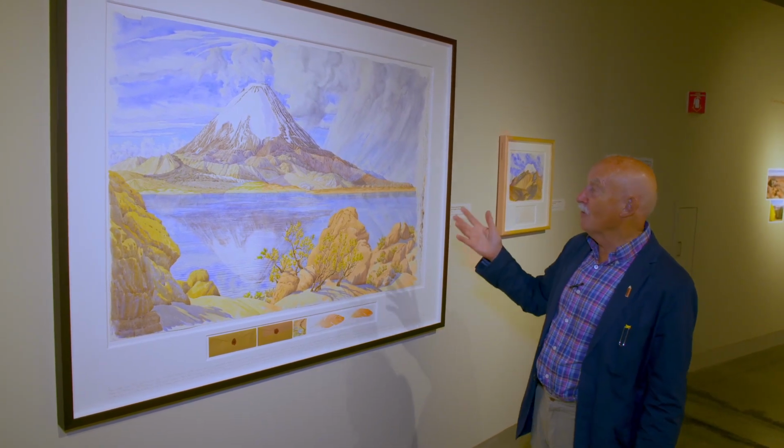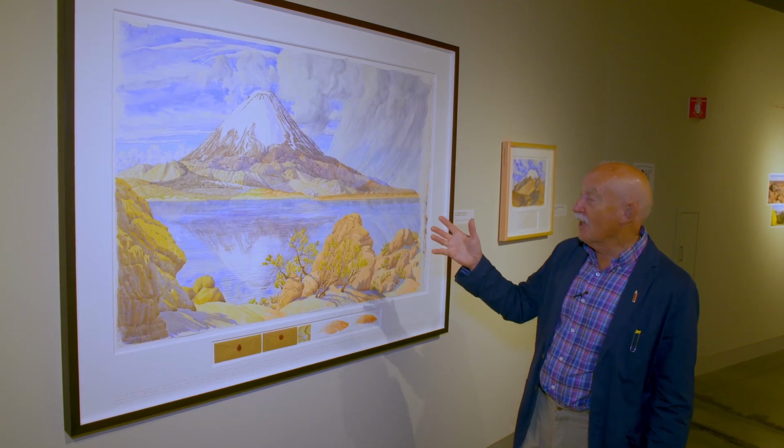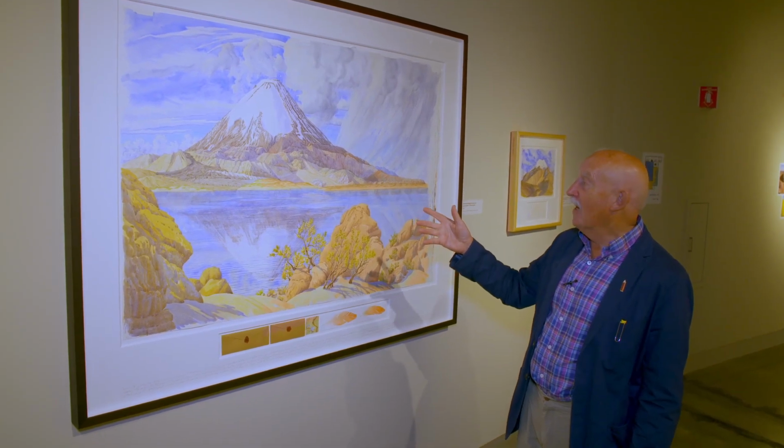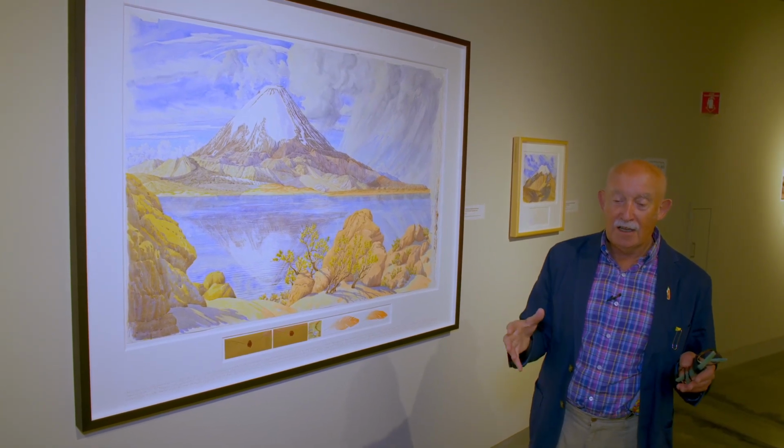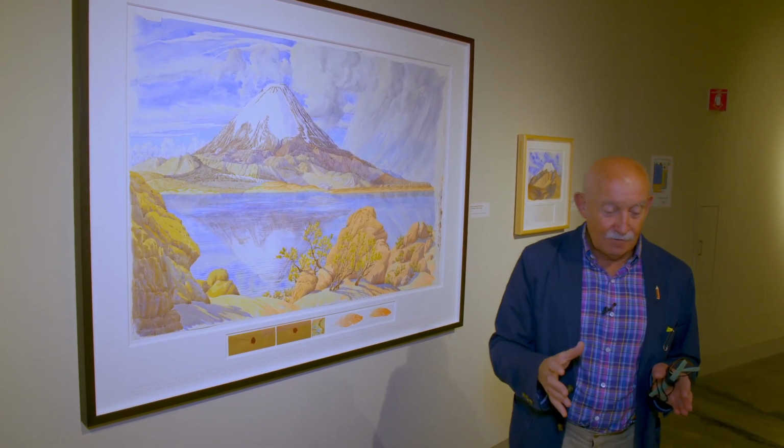I must admit it was a bit grim painting it because it's pretty harsh up there, and bitterly cold at night. I was camping, and I would have a gallon of water with me, which would freeze absolutely as solid as a rock every night.